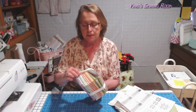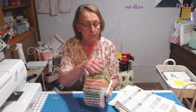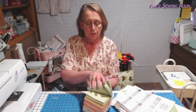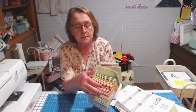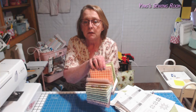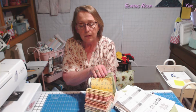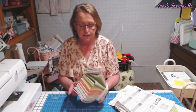So let me slip this off. It's the spring line. And these are the scraps from the first 12 blocks, so that's the scraps from that. But look how nice this fabric is. Let me do it this way. You might be able to see it better. And I'll just thumb through it real quick. But it plays so well with her pattern idea. So we've got that.